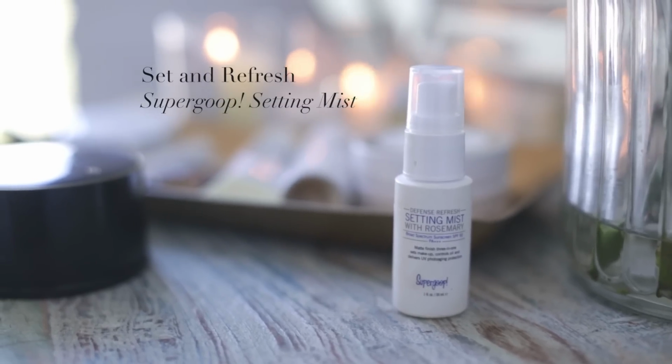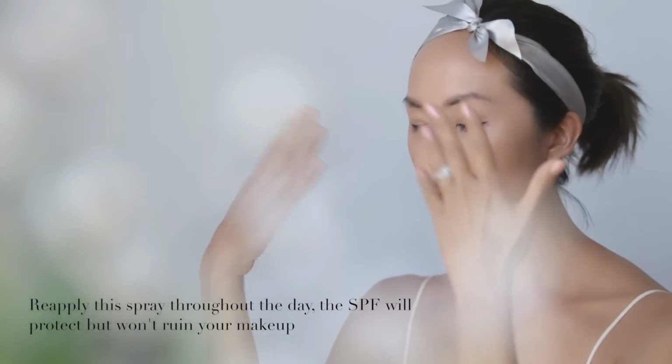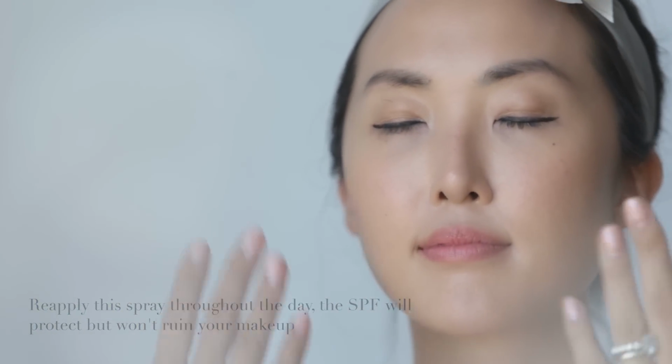Now, finish off your face with a generous mist of your mineral setting spray. This not only creates a dewy and luminous look and feels very refreshing, but also seals all that hard work in.